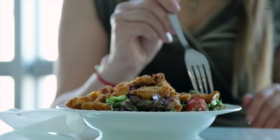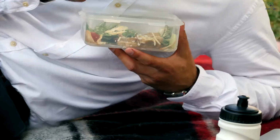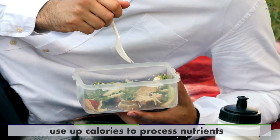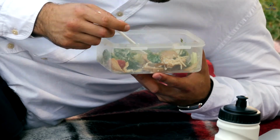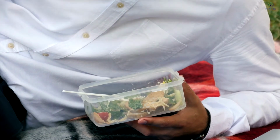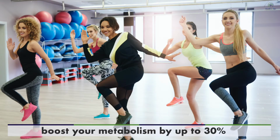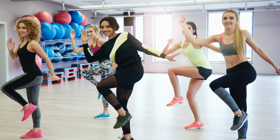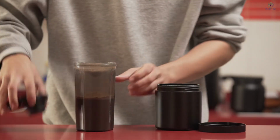Well, the thermic effect of food naturally increases your metabolism for a few hours, because your body has to use up calories to process nutrients. And different foods provide different levels of thermic effect, depending on how hard they are for your body to digest, with proteins easily causing the largest boost. They can boost your metabolism by up to 30%, while most foods hover around the single digits, making them far and away the best option for boosting your metabolism.